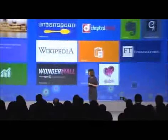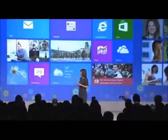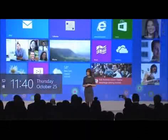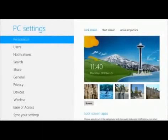And so, Mike, are you rearranging my personal PC? Yeah, sorry about that, Julie. Why don't you go ahead and change the lock screen and maybe the background, too? Sure. I'm going to go into settings here, and I'm going to show you how just changing a couple of settings can change the personality of the PC.